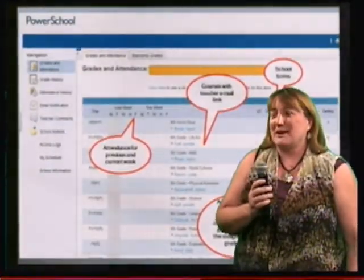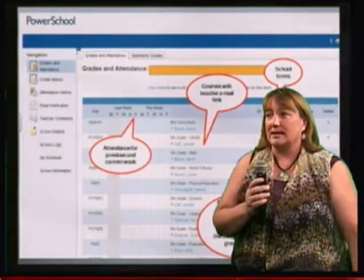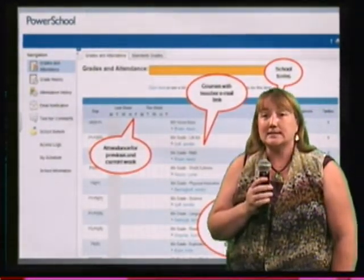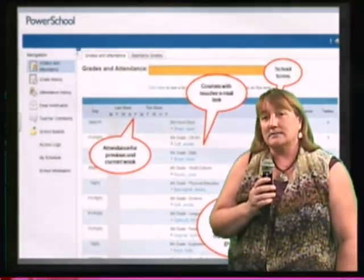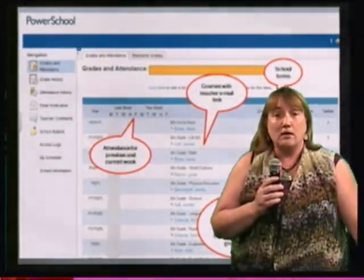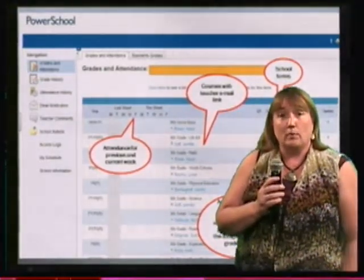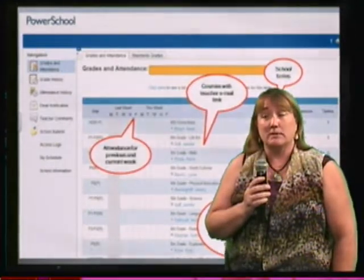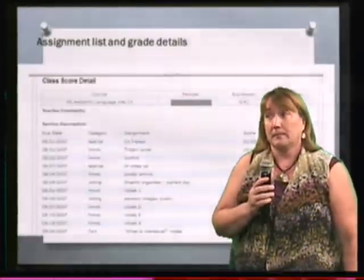When you log into the PowerSchool, the first screen is your grades and attendance. This has all the basic information on your child's classes and grades. Any of the items in blue are links that you can click on either for teacher email, or if it's a grade, if you click on it, you will get the class list and detailed assignments for that grade.